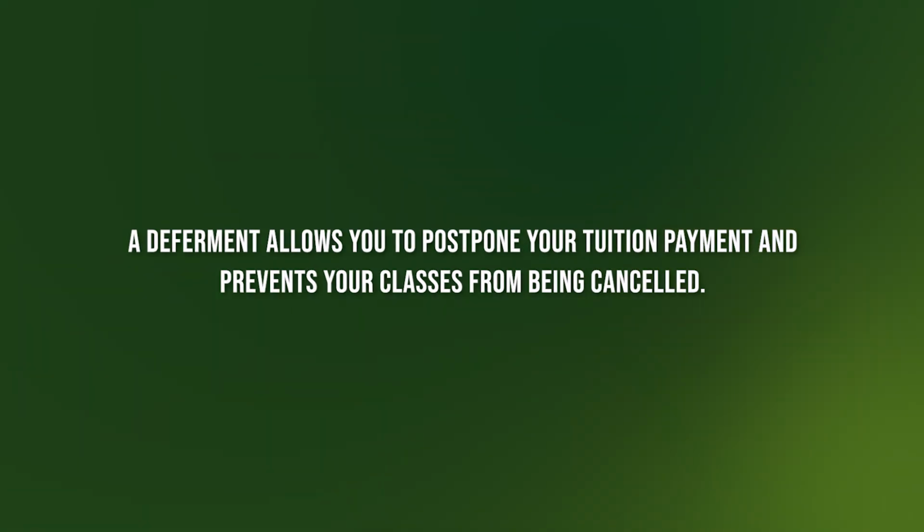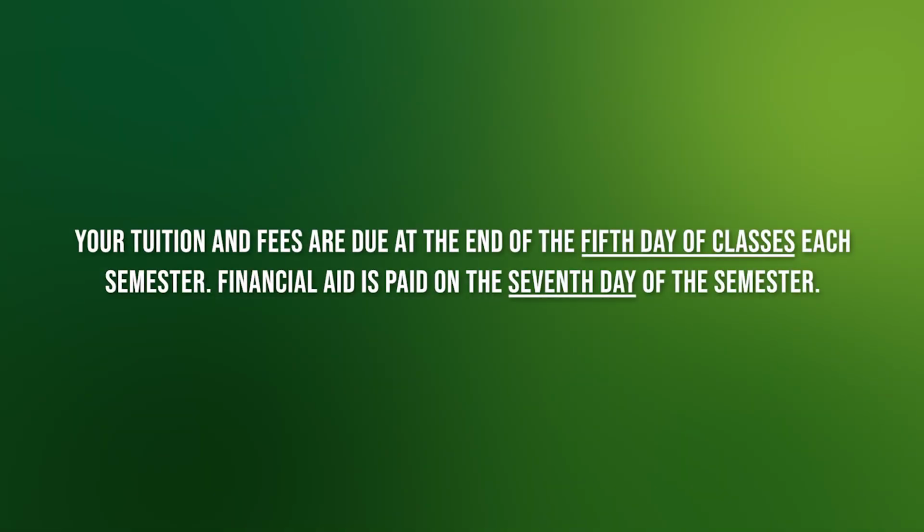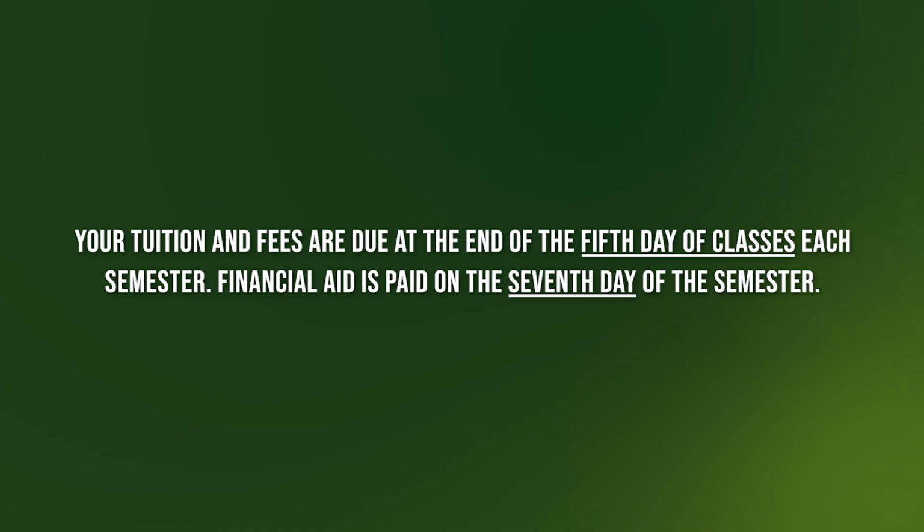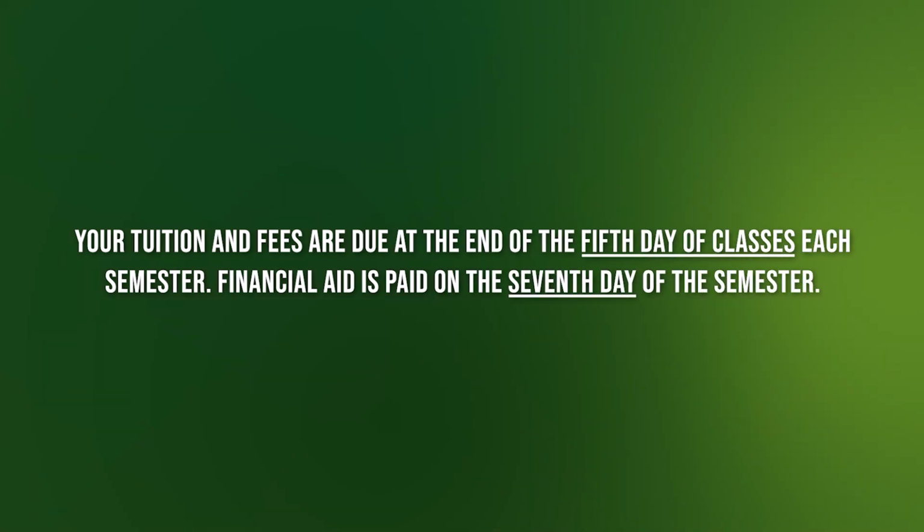What is a deferment? A deferment basically allows you to postpone your tuition payment and prevents your classes from being canceled. The rule of thumb is that your tuition and fees are due at the end of the 5th day of classes each semester. Financial aid is paid on the 7th day of the semester.